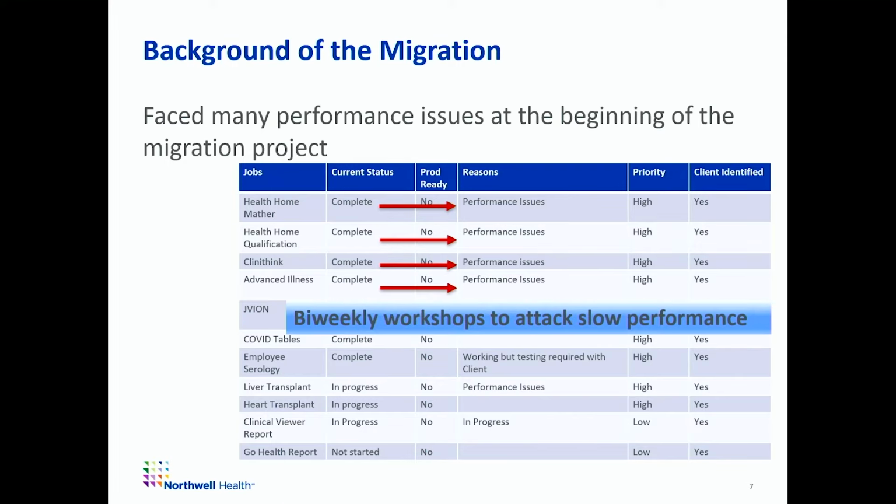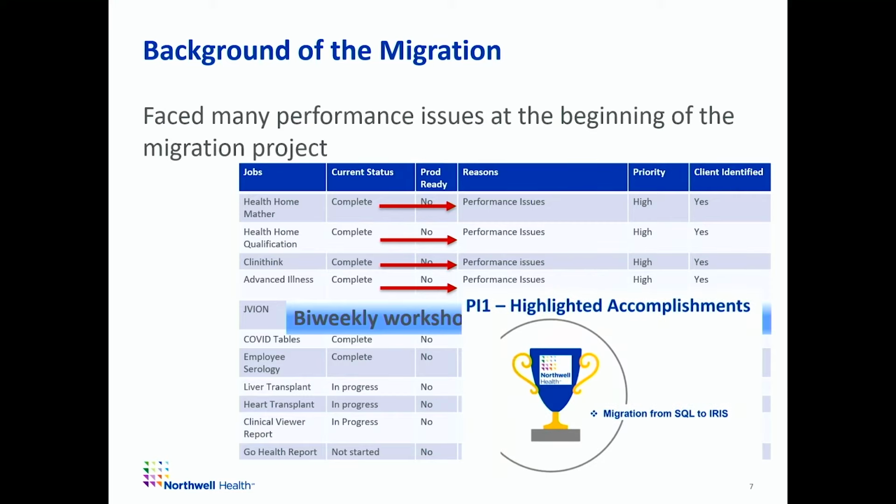So between InterSystems and Northwell, we set up bi-weekly workshops to attack these slow performance problems. The team would bring up a slow query, we'll analyze it, we'll take it apart, and we'll try various SQL optimization techniques to make it run faster. So at the end of these workshops, the team was able to complete the entire migration project within deadline, and this was announced as a major accomplishment in Northwell's quarter one planning meeting.